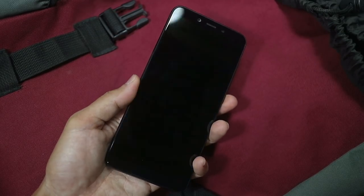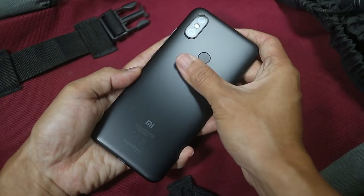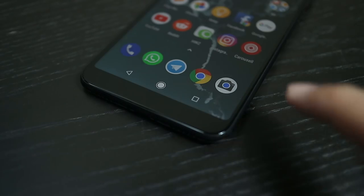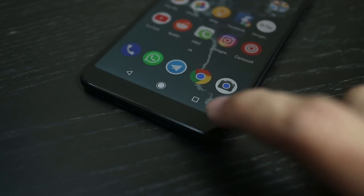I know it's pretty plain looking and it bears a strong resemblance with a lot of other devices out there, but I still very much prefer metal over glass. The slight curve at the sides along with the slim body makes it feel really nice in hand. It does wobble a little because of the camera bump, but so do a lot of other phones these days.